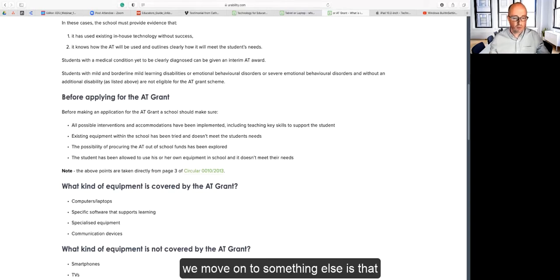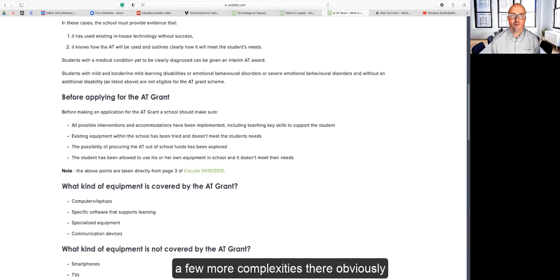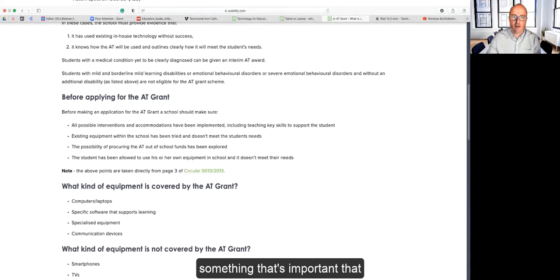The last thing I'll say here before we move on to something else is that this one's really important. Often if they don't meet the criteria for the grant, or the CNO turns it down, it's not workable, then do look into allowing them to use their own technology. I could go into it in more detail here, but that is allowed. The department very much push that, to use their own technologies, but in conversation and in negotiation with the school, with the correct policies. There's a lot of stuff that kicks in behind it. It's not as simple as let's just come in with your laptop. There are a few more complexities there, obviously, but please do bear in mind that is something that they push out. That is something that's important to people for sure.